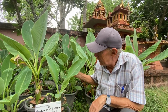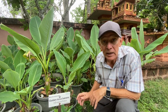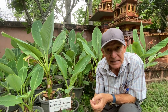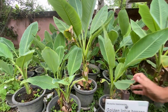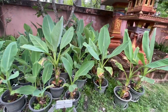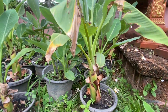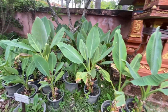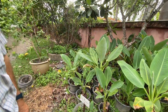What you see here is the golden lotus banana. You see, normally the flower of the banana grows upside down. But this one has a flower growing upwards, and it's yellow and very beautiful, and it's a very decorative item for your garden. The golden lotus banana comes from Southeast Asia.